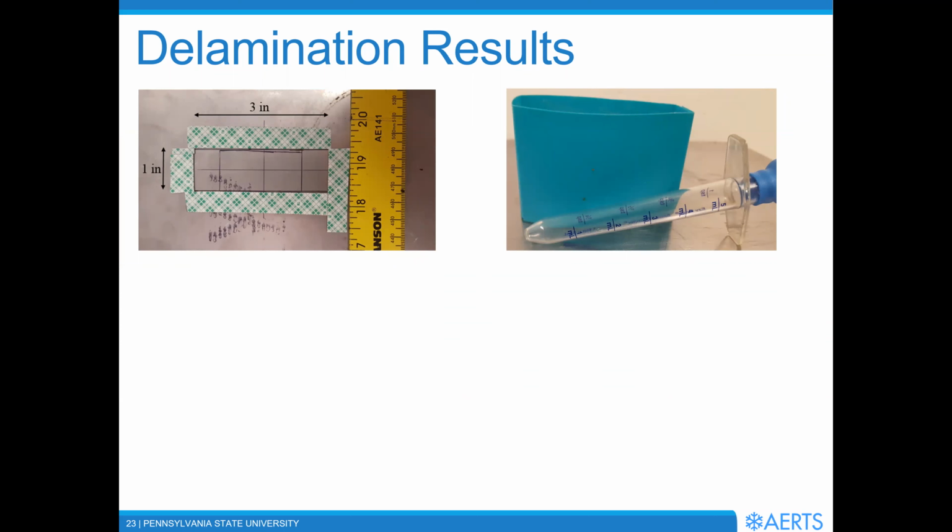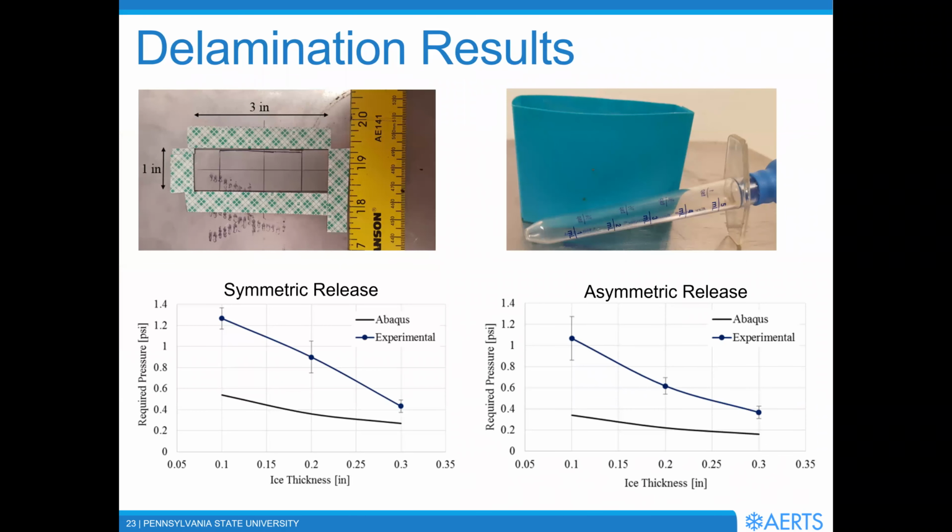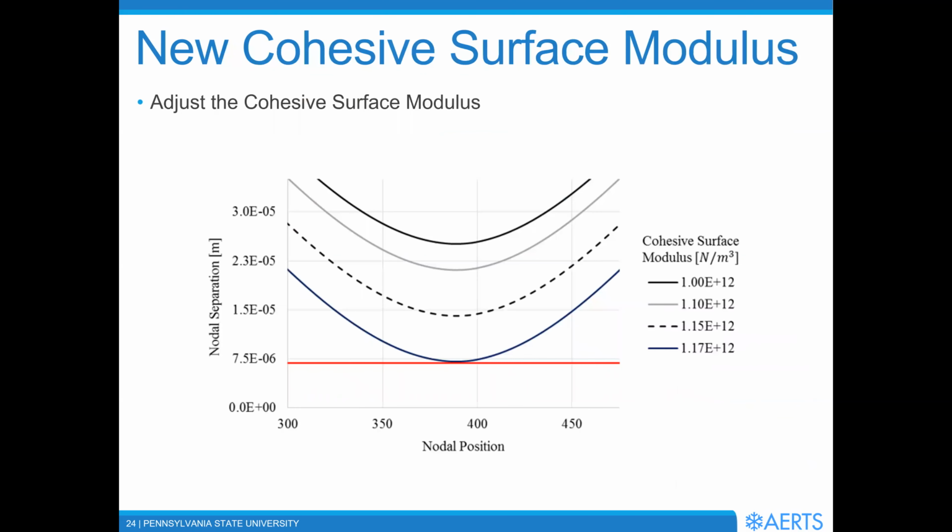To create the ice patch, we basically made a little pool, and we filled the pool with distilled water. Then we compared the required pressures for ice delamination versus different ice thicknesses. We compared the experimental results to those obtained with the finite element analysis, and we saw quite a bit of a discrepancy between the modeling and the experimental work, as you can see on those graphs, looking at the difference between the blue line and the modeling black line. So what's the situation here?